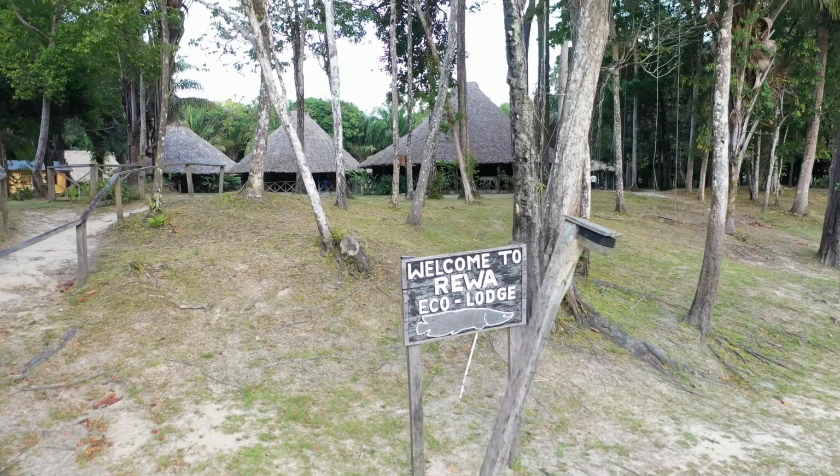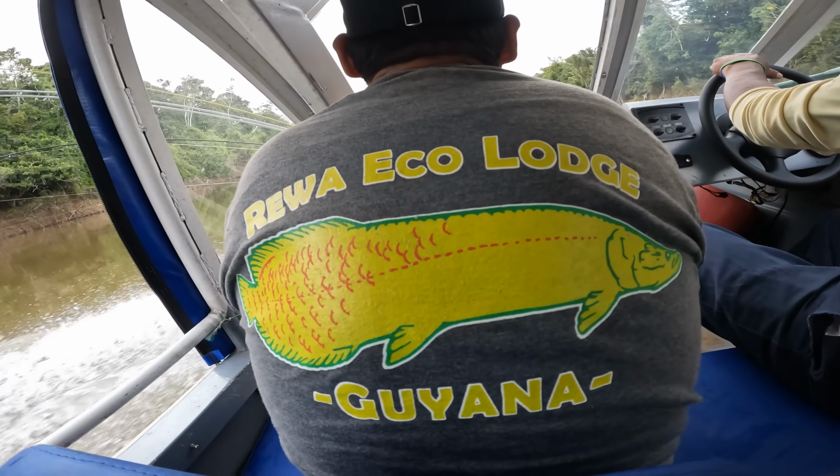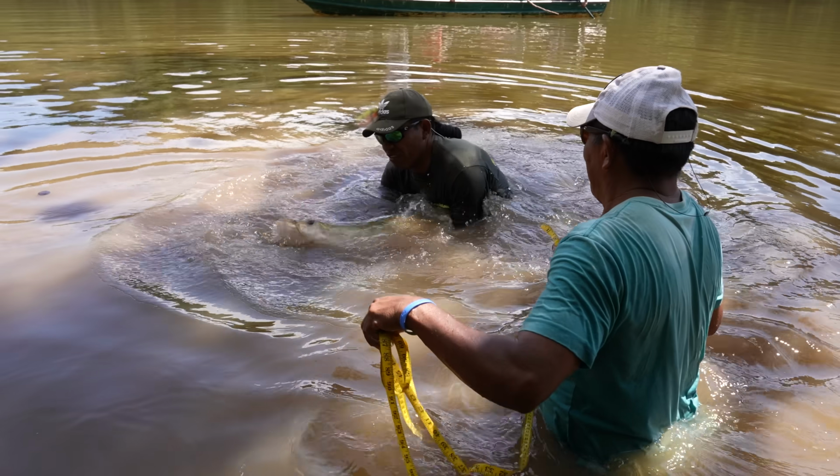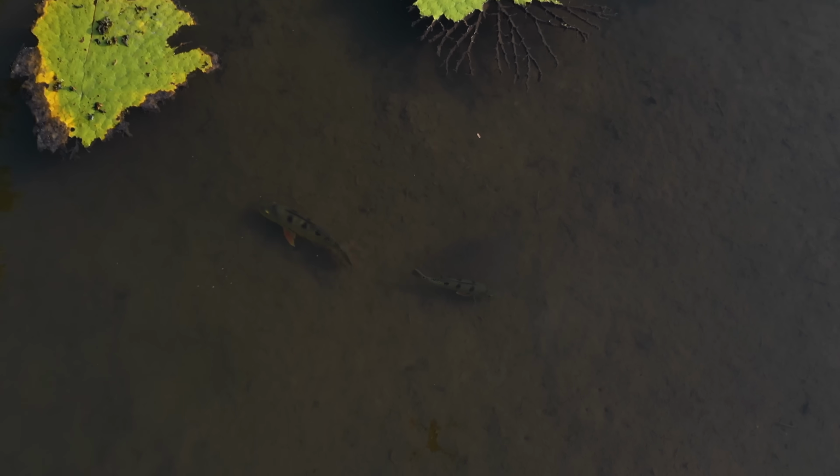Morning, happy people. Welcome back to the Rewa Eco Lodge right here on the Rewa River in Guyana. This is day number 2. We're gonna take a 1-hour ride up the river where we're gonna go and look for arowana, peacock bass, and all kinds of other really cool fish.